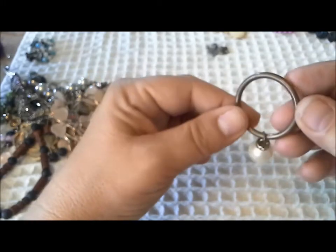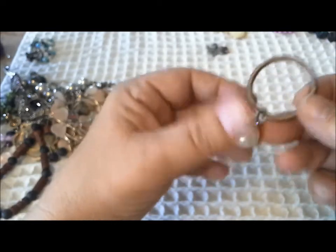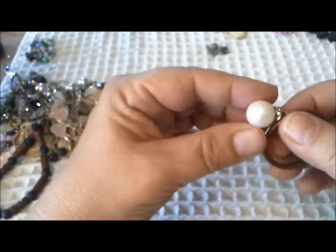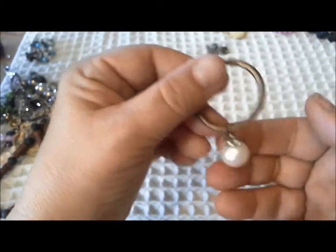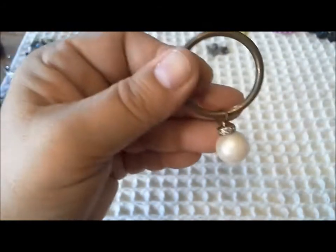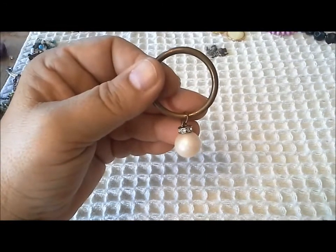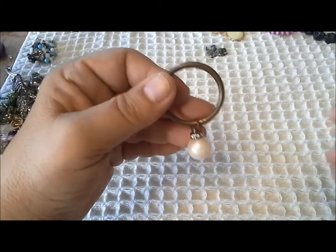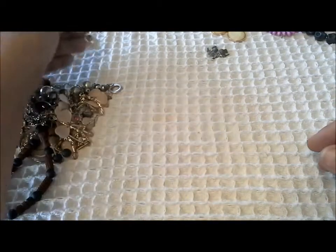Okay. Here is a brass ring with no opening. And what looks like a Christmas decoration, but it's a faux pearl with a rondelle and a hoop on a loop. Any idea what you'd use this for? I can't think of anything. Let me know.